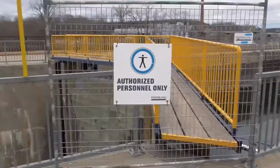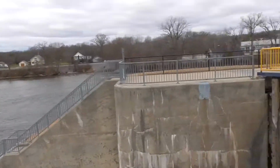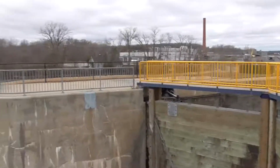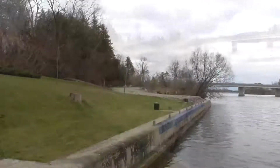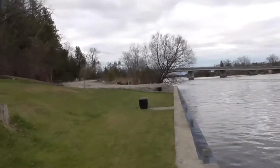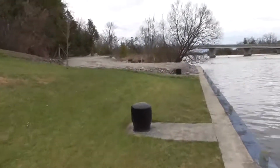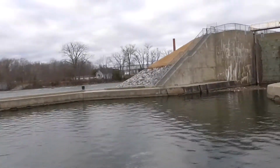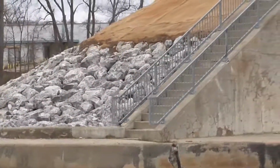Unlike Lock 1, we can't walk across the other side here. I did notice on the road on the other side, you can see it. They've put all new grass and retaining stone on the other side to keep the hill from sliding into the river. There's a big barge tied up down the river a little bit, by the little park and boat launch. They were up here last weekend. You can see the access road that's been built. Some of the new rocks they put on the side to shore up the bank.